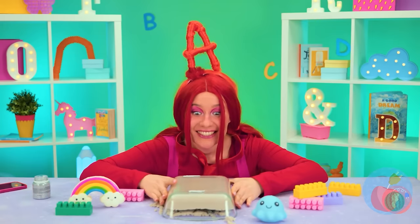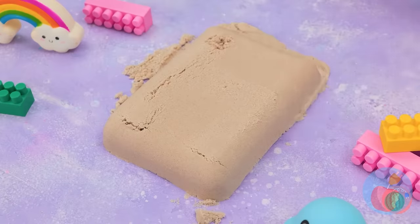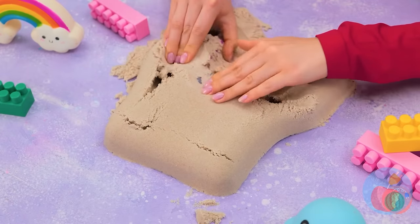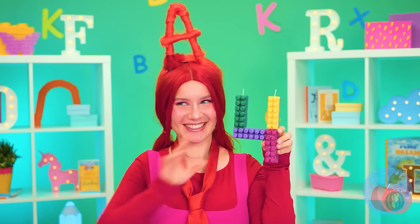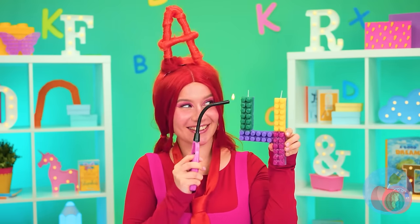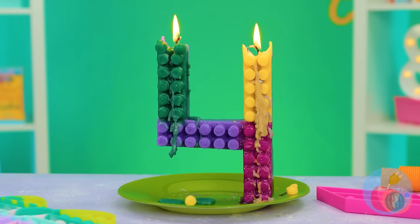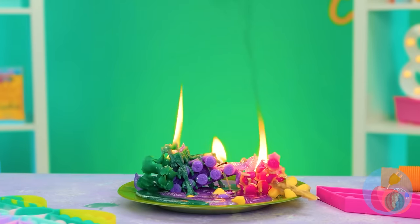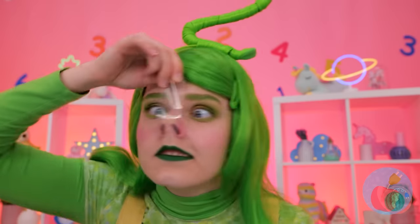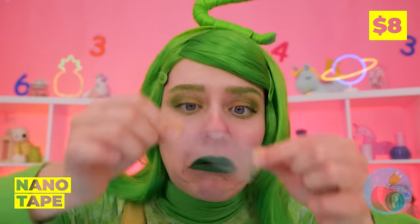Turn it over and get digging. Sure could use a shovel. It's a giant four candle. Don't forget to make a wish. You got a little something.